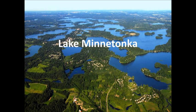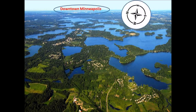This aerial view makes up a large part of Lake Minnetonka. Can you easily find where you grew up, where you live today, or where you visit? Does this help? I'll show a labeled version at the end of the video to see how much you have retained.